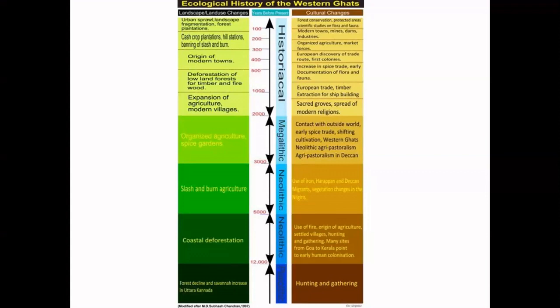Then you have this increase in spice trade and European trade, and early documentation of flora and fauna started happening. Then origin of modern towns, so that is about 500 to 400 years ago. And that is a time when Europeans discovered the trade routes. Then about 200 years ago, the hill stations, the crop plantations, all those things happened. So modern towns, mines, dams, industries, and all those things are happening at that time, especially the British Raj.